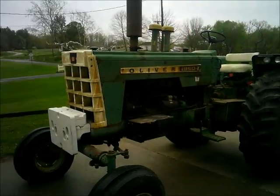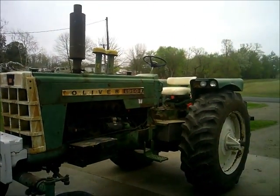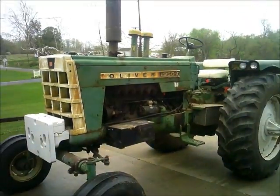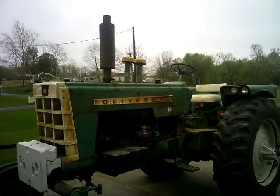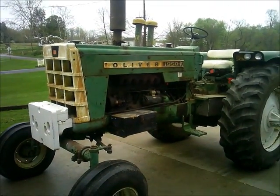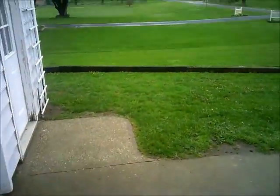Here she is. Definitely gonna be seeing more of it this spring. We even got the duals for it. They're clamp-ons. I just need to get one or two J-bolts, and I don't know if anybody's ever seen them. They're DMI duals. They're not regular T-rails.